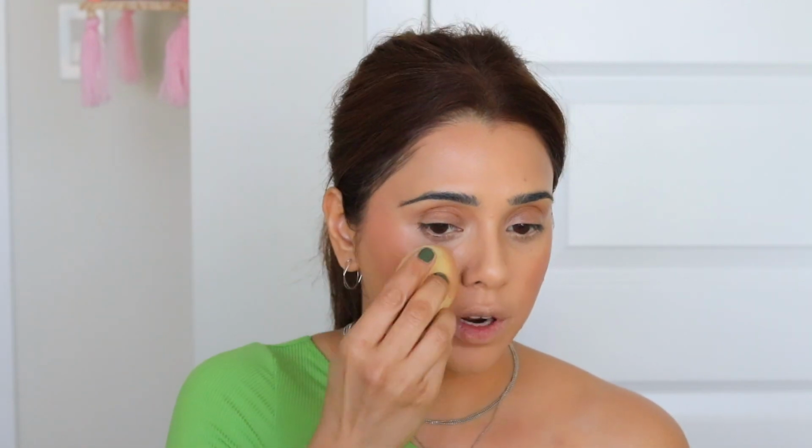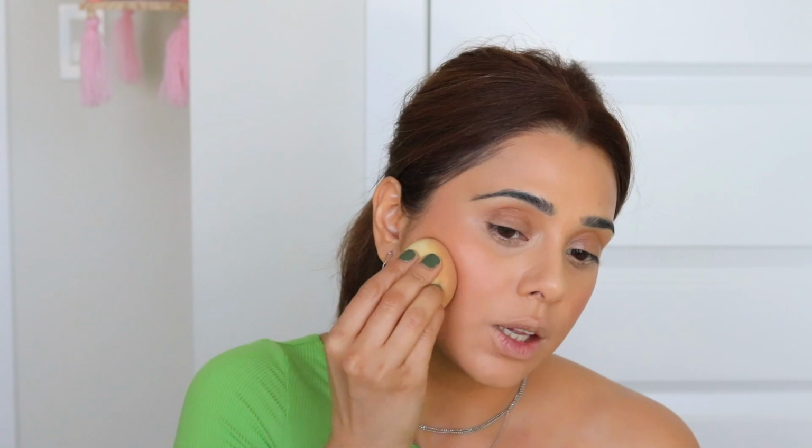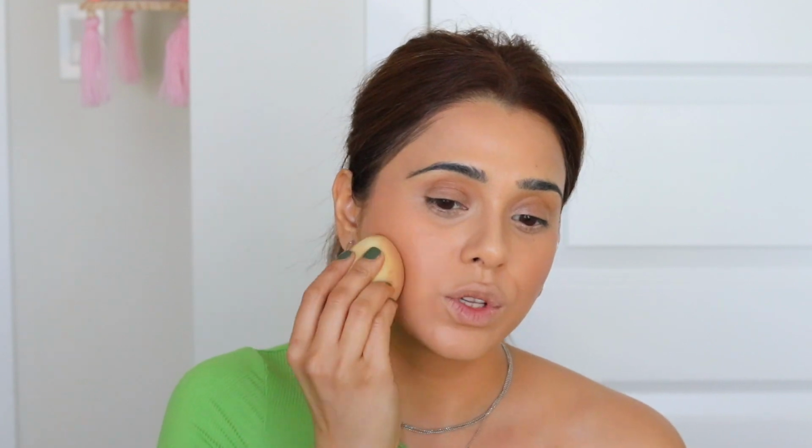First I just blend it with the brush, and then I'll just go over with the foundation side again, and then just go over the whole area, and it gives me the most amazing healthy looking rosy warm blush.